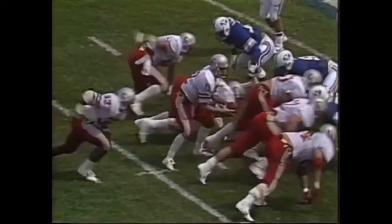Looking to throw for it. Oh, he's got Bellini open. Oh, good tackle by Lindsley. Oh, is the pass deflected? It's New Mexico 24, Brigham Young 17, with 9:11 left to play in the football game.